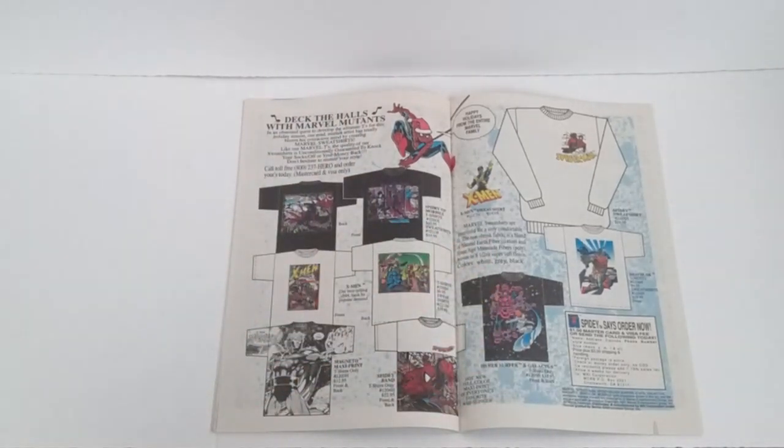Oh, here we go. Deck the halls with Marvel Mutants. And this is t-shirts. In an obsessed quest to develop the ultimate tees for this holiday season, our mad mutant artist has totally blown his overactive mind by creating Marvel sweatshirts. Like our Marvel tees, the quality of our sweatshirts is unconditionally guaranteed to knock your socks off or your money back. I don't know, if it's cold and I'm wearing a sweatshirt, I think I'm going to want to keep my socks on. I don't want my feet cold too.